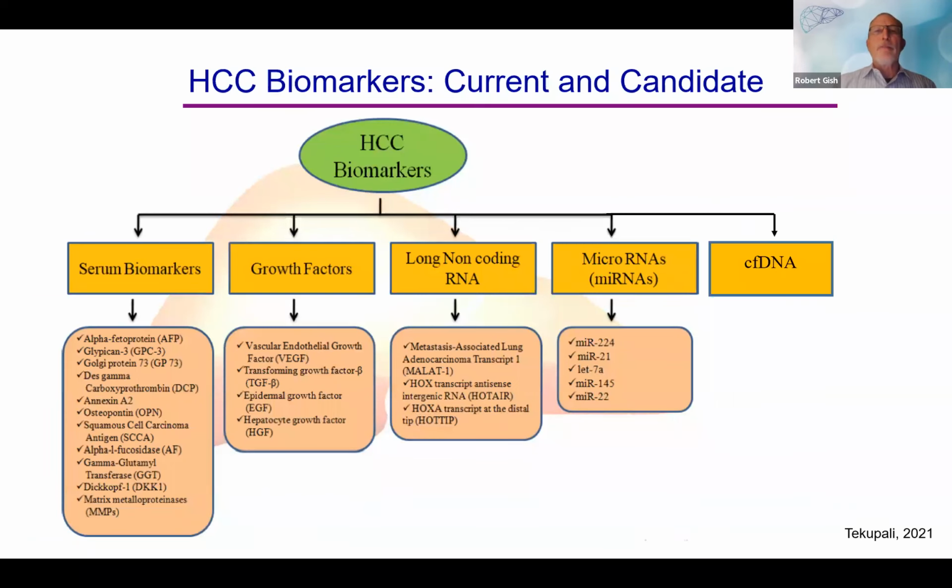HCC biomarkers are going to be the major focus of this presentation today and not imaging. HCC biomarkers can look at serum, growth factors, RNA, including long non-coding RNA, microRNAs, and cell-free DNA. There's a large list of different factors that are measurable here that may be useful for early detection. In the far left column, you can see AFP, DCP are in prominent positions, and AFP-L3 would also be considered a dominant serum biomarker that's FDA cleared in this first column.